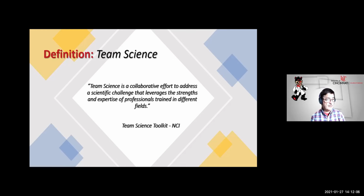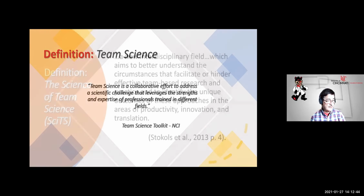So generally what we talk about is that team science is a collaborative effort that is used to address different challenges, whether they be clinical research or other kinds of scientific challenges, that really use the skills, the strengths, the talents, the diversity of different professionals or professionals from different fields. So the thing that is key here is team science is really centered on people from different disciplines or different experiences coming together to solve challenging problems in a collaborative way.